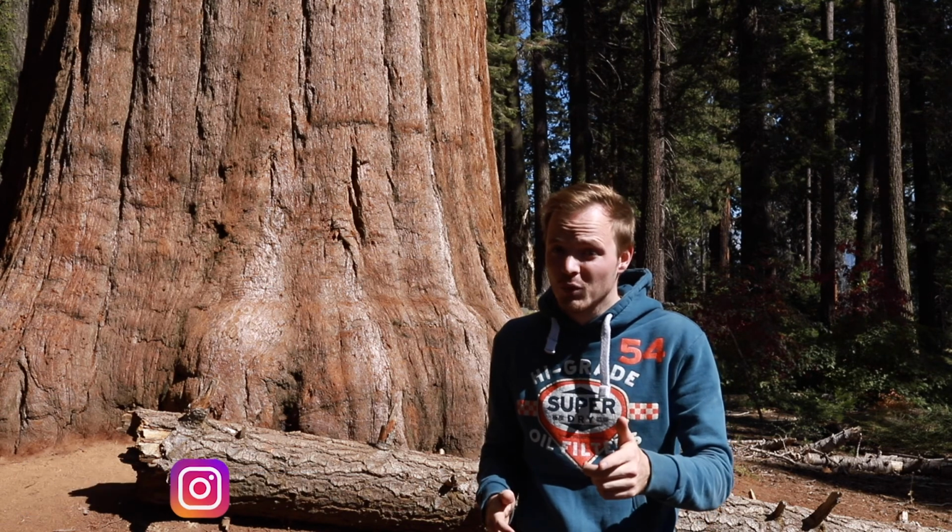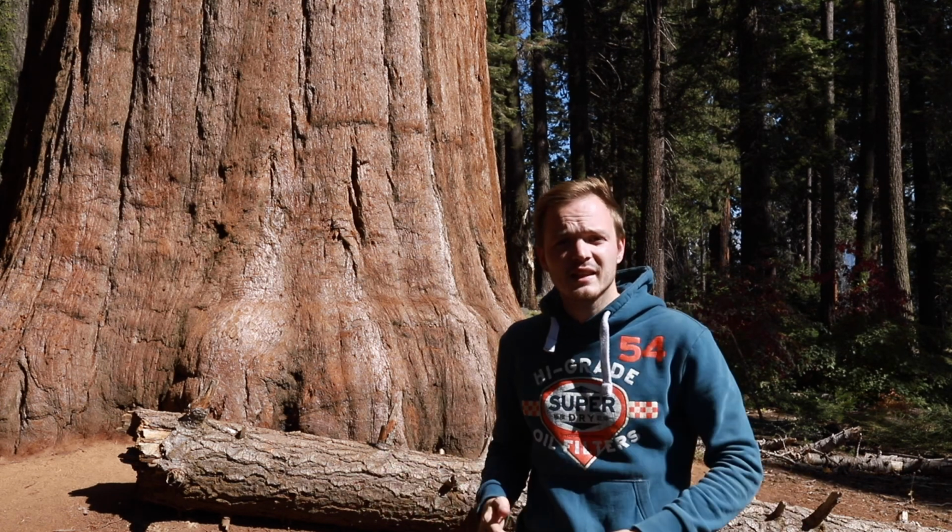But Sequoia National Park isn't just all big trees. There are amazing views of the Sierra Nevada mountain range. There are great granite monoliths to go and explore. There are also beautiful valleys and a few amazing waterfalls. So today guys, I'm just going to whittle it down to 5 best places that you should go visit if you want to go to Sequoia National Park. So guys, let's get started.